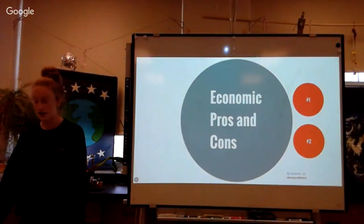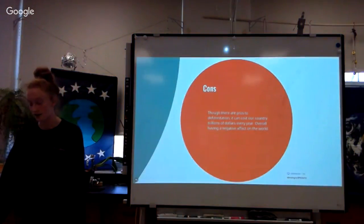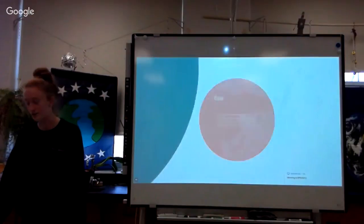Economic pros and cons. Pros. Deforestation can create a strong revenue source for governments. This can help with money in less fortunate countries. Cons. Though there are pros to deforestation, it can cost our countries trillions of dollars every year, overall having a negative impact on our world.